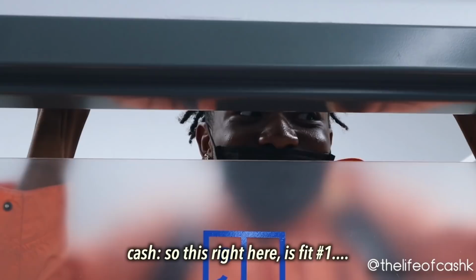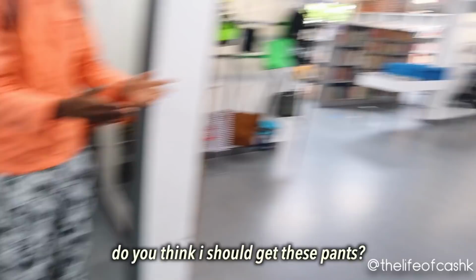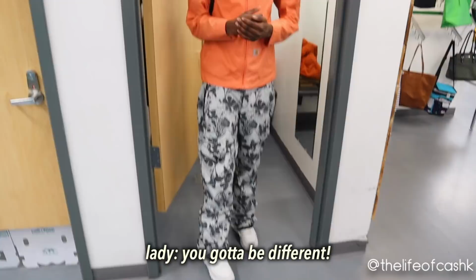Trio, so this right here is fit number one. Excuse me, miss. Do you think that I should get these pants? Yeah. Absolutely. They're exotic. Gotta be different. Hey, you have to be different. That's right. You have to be different. Gotta be different. Sure. Stand out.